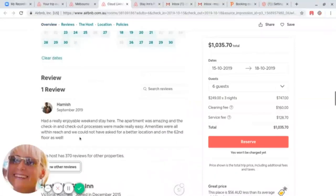Had a really enjoyable stay here. Then it's nice from checking in. The process was made really easy. Minutes were all full in the region.